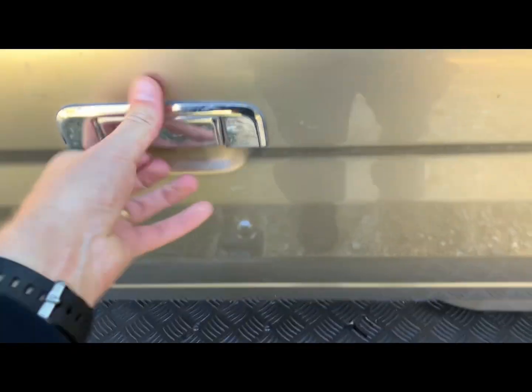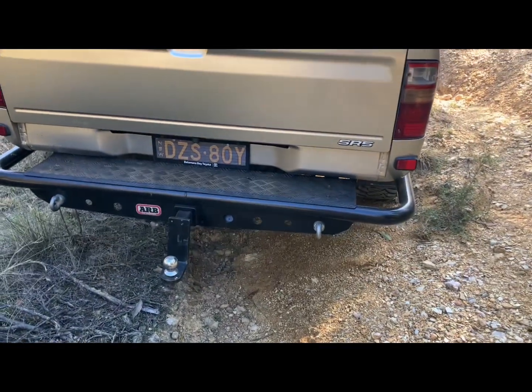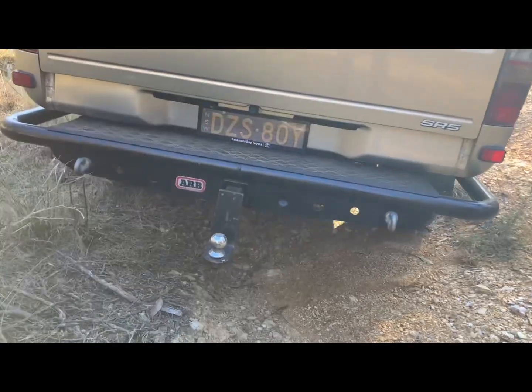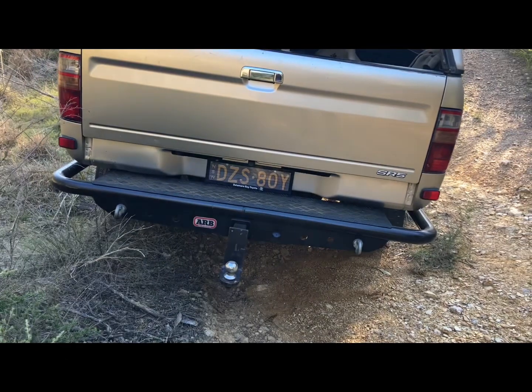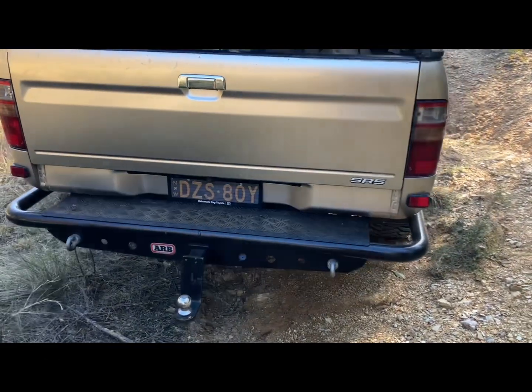And on the back of the car, I've just got the ARB step and tow bar, which I quite like the look of. It was quite rough and beat up. The corners of the bottom of that were all bent up from Monkey Gum, but I did trim them down with a grinder and give it a bit of a paint and get the tops powder coated to match the side steps.